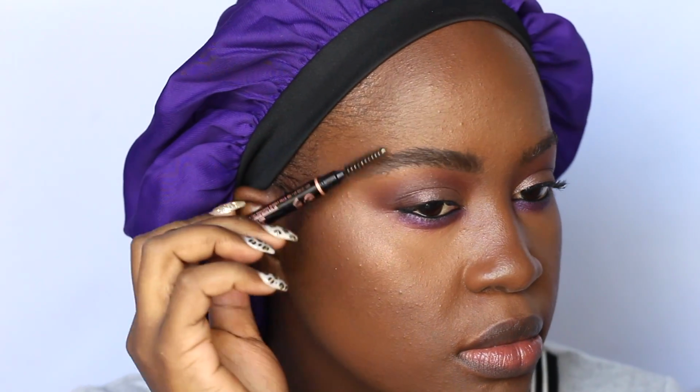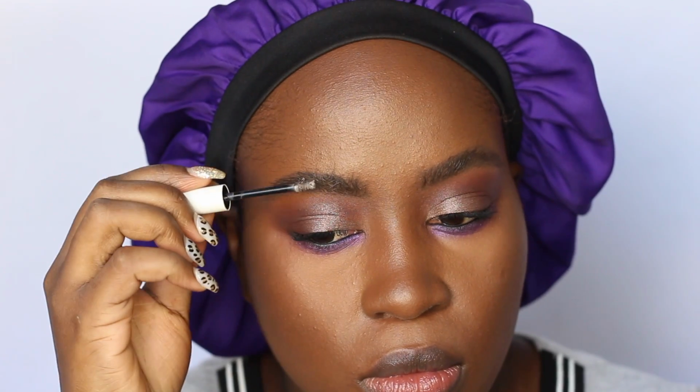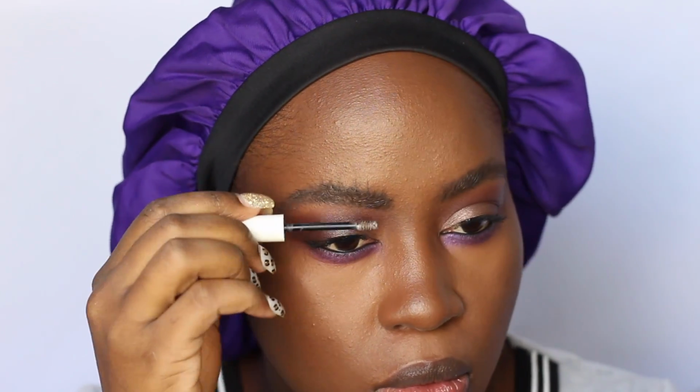Then I'm setting them with my ColourPop Clear Brow Set. I've been using this for a while. It's pretty good, I like it. But it doesn't last all day, I must say, to be honest.